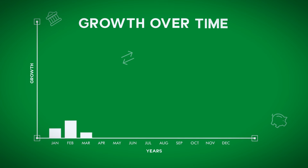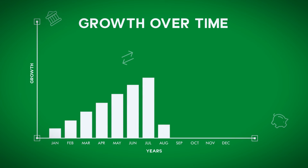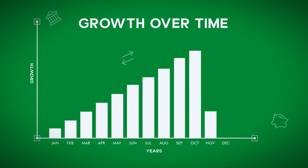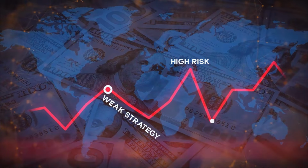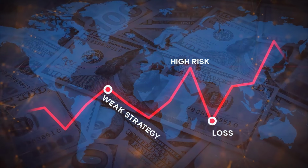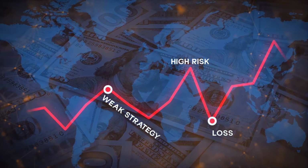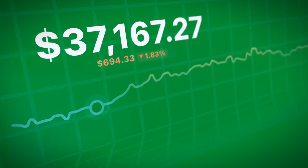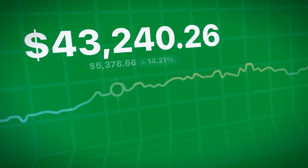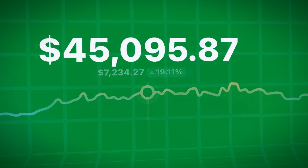Companies that focus on steady growth over time build strong customer relationships, maintain competitive advantages, and continue to generate value for shareholders. You should avoid companies that grow too quickly without a clear long-term strategy. Fast growth can be exciting, but it's often accompanied by high risks. Instead, look for companies that can sustain moderate, consistent growth over time. These are the companies that will build lasting wealth for their investors.